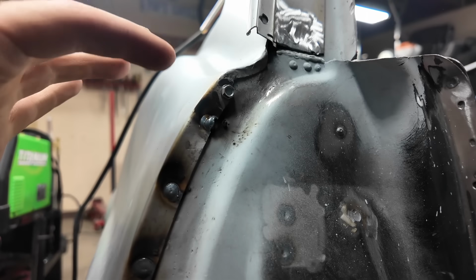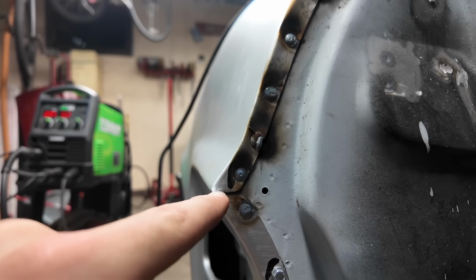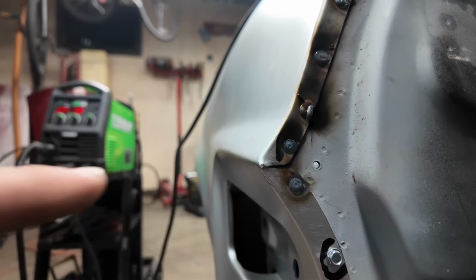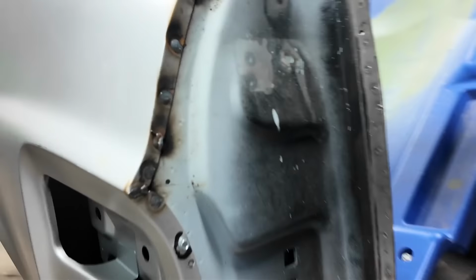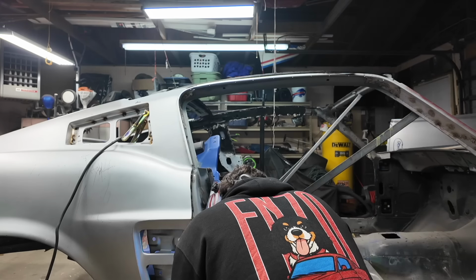I got the first couple done, so we got 1, 2, 3, 4, whatever. And then you see this gap right here. I'm actually gonna try to fill that with weld. So let me see how good I can do with that. I'll probably turn the heat down and wire speed up a little bit. All right, I actually feel like that came out pretty good, and I think it will grind down really nice and flush. So that's pretty good there.